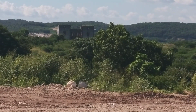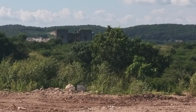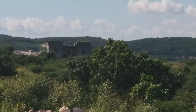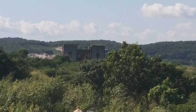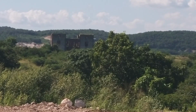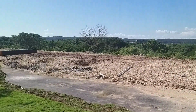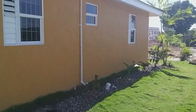A lot of persons are saying it should stay. They should never remove it. They should never demolish it. So that's a landmark. That's a historical landmark there. If you guys know the history around the Colbeck Castle, let me know in the comments. So that's the Colbeck Castle. And we're on the Colbeck Manor, being developed by Kemtek Development.